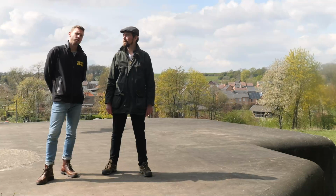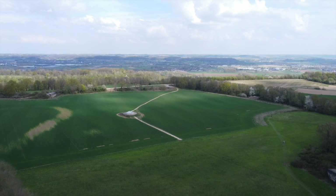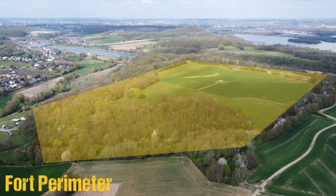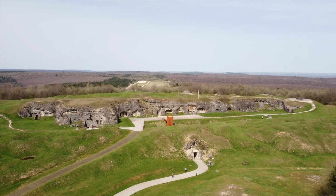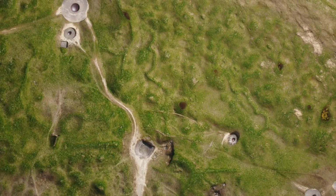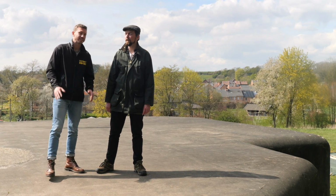Welcome to the roof of Fort Eben-Emael in Belgium. In 1940, this was considered the strongest fort in the world. Well, forgive me if I've been a bit sceptical there, Chris, because the other day you took me to Fort Aubin-Neufchâteau. In World War I, everyone thought that was the strongest fort in the world, and it got taken really quickly by the Germans. Well, it's a slightly different story here, but same kind of theme actually.